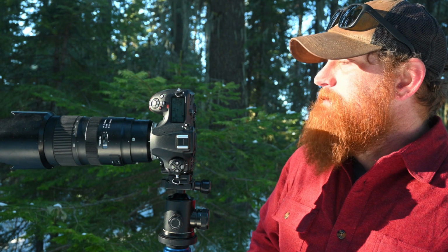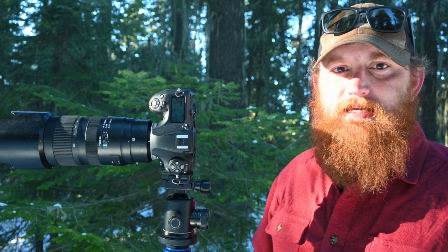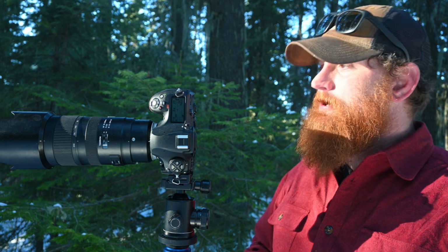So I hiked on down here, and I found this neat little scene with just a couple of trees that form a nice little pattern. So I hiked down here, I set up my camera real quick. I'm shooting at 1/30th of a second. I got the 70 to 200 on.